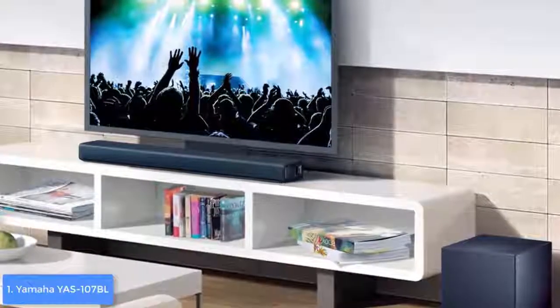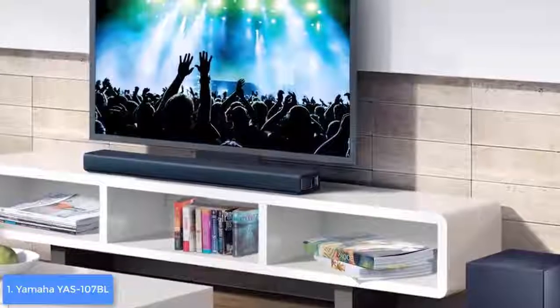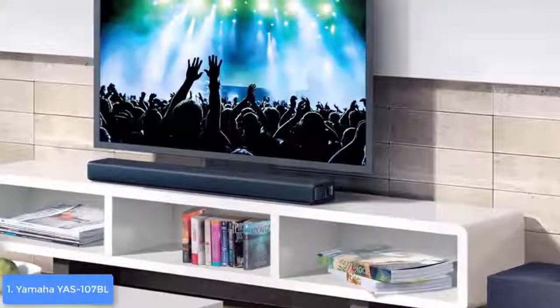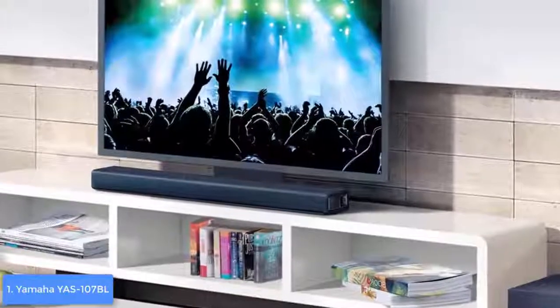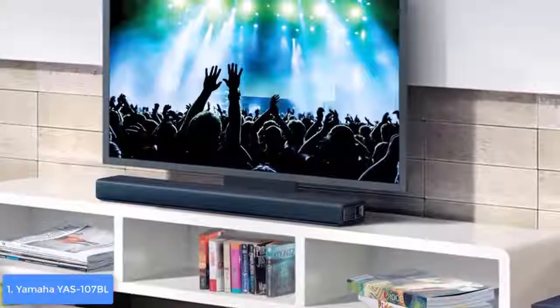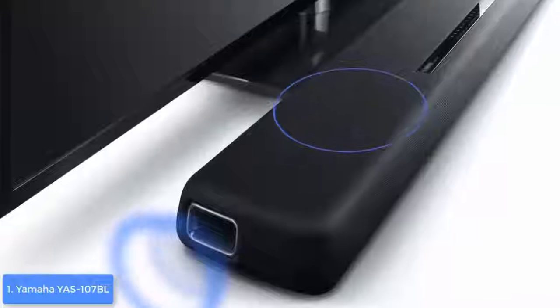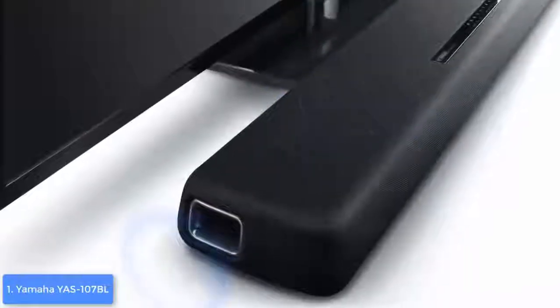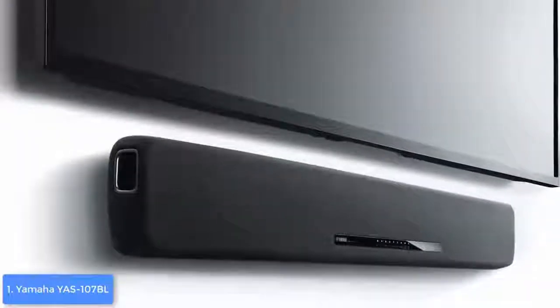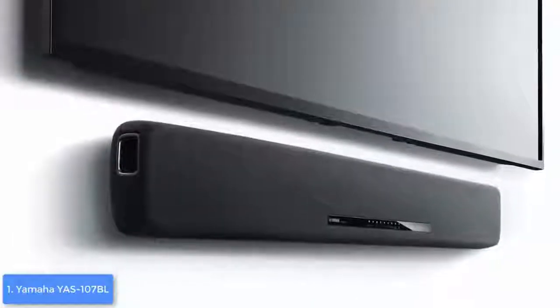Before we move to the next section, I'd also want to mention that this unit has a built-in Bluetooth 4.1, which according to Yamaha, has a range of 10 meters, which I find pretty useful, considering its price tag. But now, let's talk about the features. This soundbar has two 1/8-inch woofers, two 1-inch tweeters, and two 3-inch built-in subwoofers that can output 120 watts of total power, which is quite good.